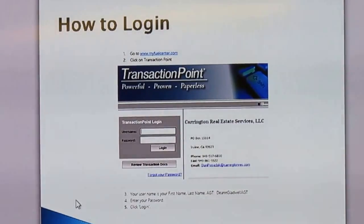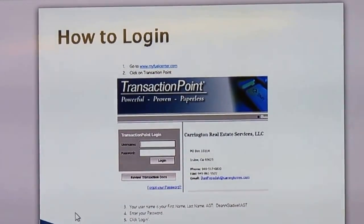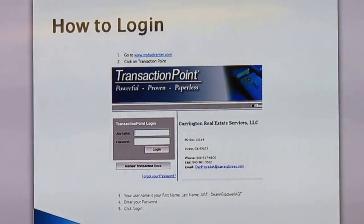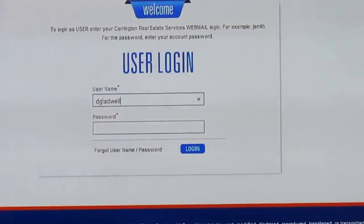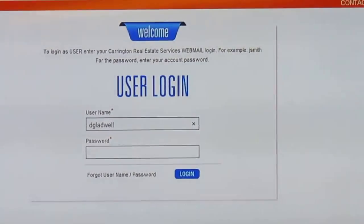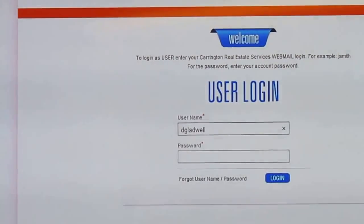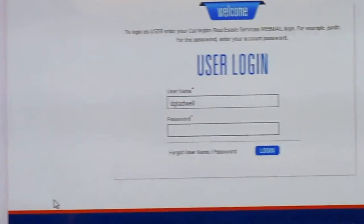So I can log in. I'm going to log in through My Fuel Center actually to get into Transaction Point. I sort of jumped ahead. Everything's driven now out of My Fuel Center and the company's moving towards that. So I'm in My Fuel Center. This login is your Carrington email login.